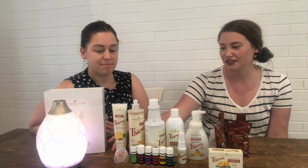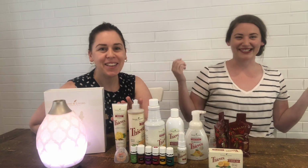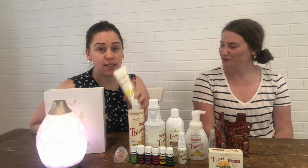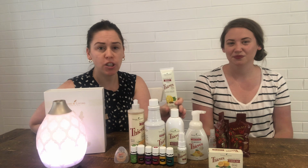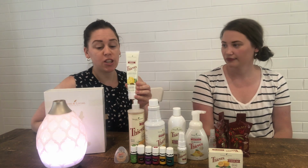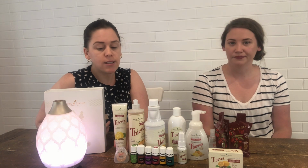It literally just feels like you've brushed your mouth with Christmas and pine trees. And it is really lovely. I really like it as well. And that's another thing I'm going to mention, with the mouthwash. It's going into your mouth, so it's affecting either negatively or positively. And Young Living is affecting positively your microbiome in your gut.